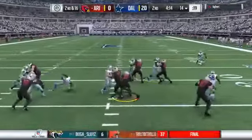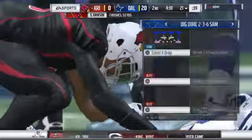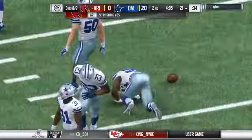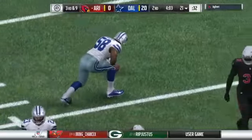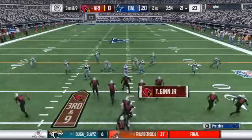On 2nd down, Johnson. And he'll use his blockers to get this up over the 20 to the 21. Able to pick up a healthy chunk of yards, 7-yard gain, but a tough 3rd and 9 upcoming. So 2nd down was a run play. Now let's see what they do on 3rd.